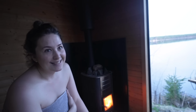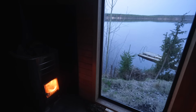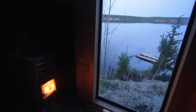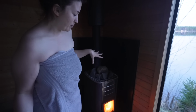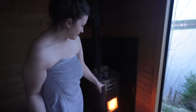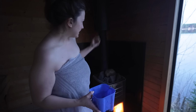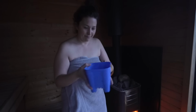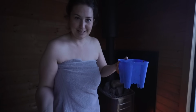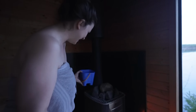But this one has to be the best in terms of the whole experience. Being able to look out over the lake with a proper traditional wood fire sauna. With the wood fire saunas, the way that they heat them up is by having a fire underneath, and then on top you pour a bit of water onto the rocks, and it steams up, and that's what actually heats up the room. This is the only container I could find to put water in. It's a child's sandcastle pail, so I'm going to be using this to make it nice and cozy in here. Any vessel works. Yeah.